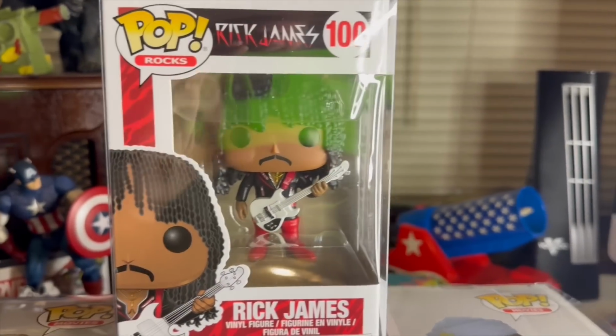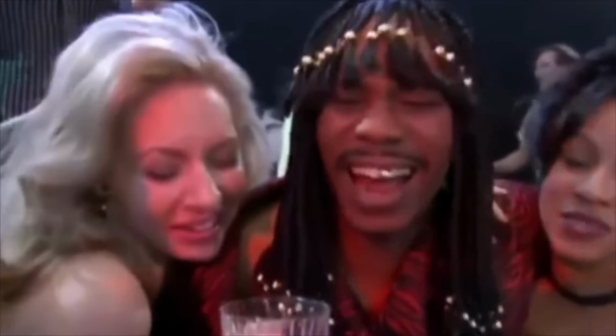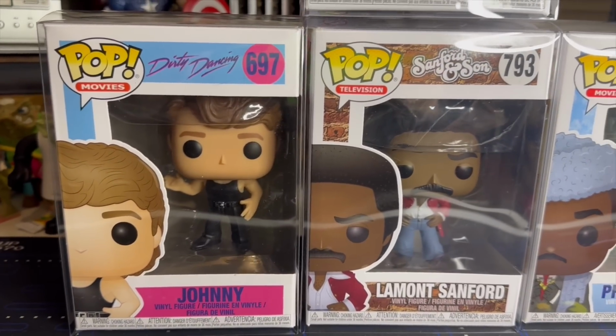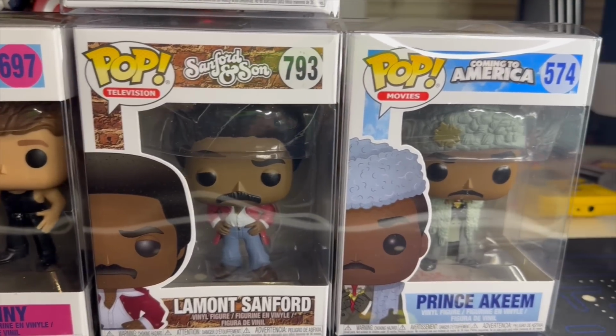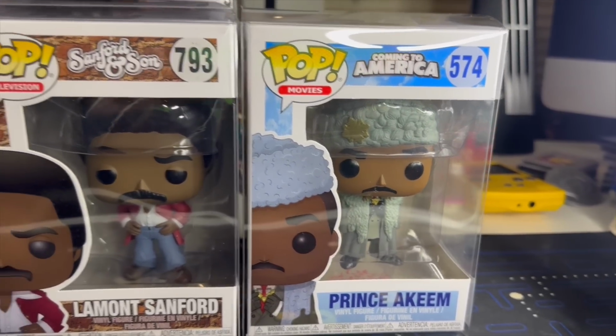So I got the Rick James Funko Pop. I'm Rick James, bitch. And then I also got the Johnny from Dirty Dancing, the Patrick Swayze figure. We got Lamont Sanford from Sanford & Son, which was a hilarious TV show back in the day. And then Prince Akeem from Coming to America.